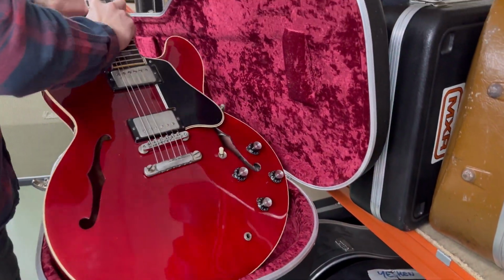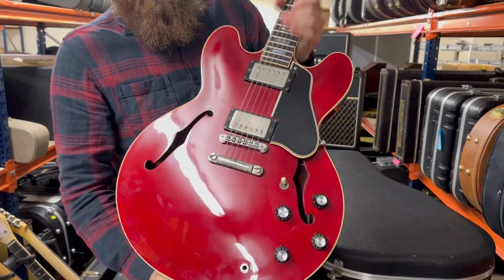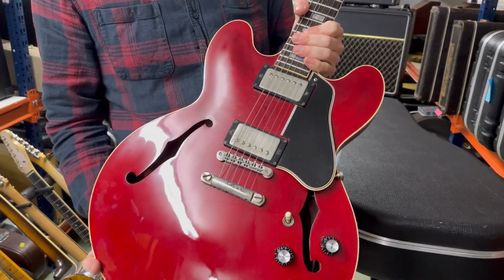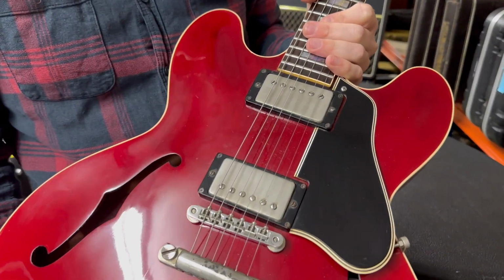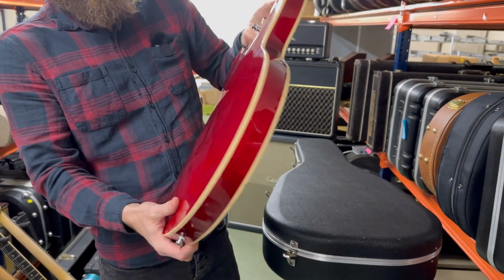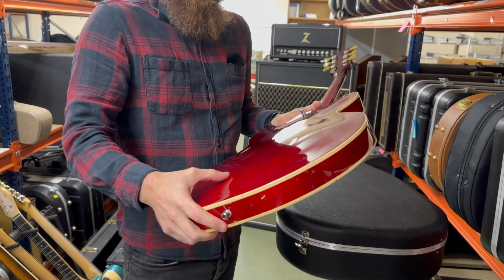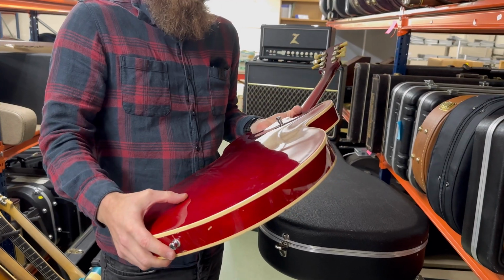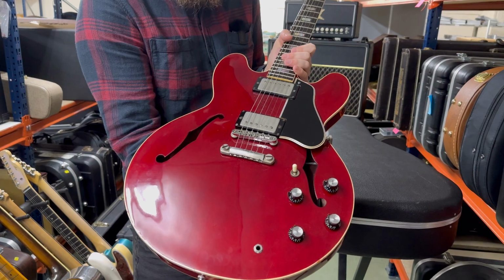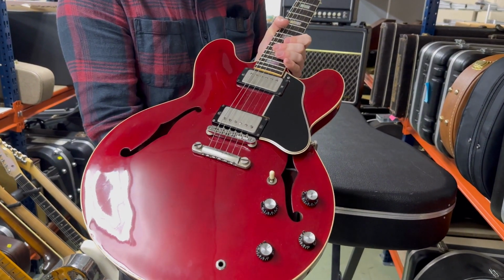So in here we have quite a sought after guitar, but very much a player's grade example. This is a 1962 Gibson ES-335, but it has had a lot of changes, unfortunately. But maybe fortunate for someone who wants to pick up one that's not 5 figures. You can see them on the market for 15 to 20,000 now, but this will be well under 5 figures. We've put a pre-sale guide of 4,000 to 6,000 on this guitar.